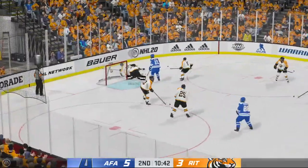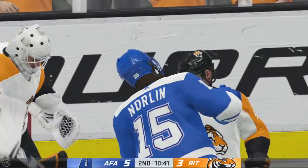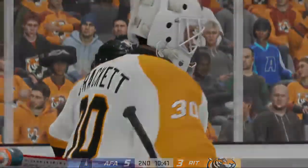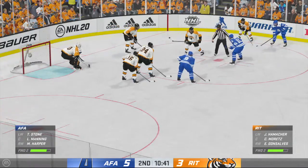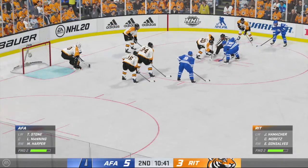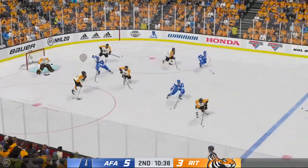Here's a shot. Denies him in front. In tight, he had to make an excellent save. Still lots of time left here in this frame. It's a two-goal game with a 5-3 score. And a solid job tying up his opponent.